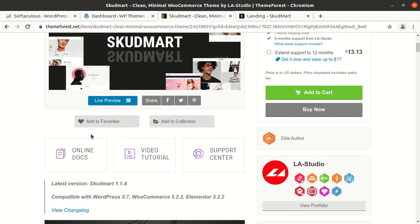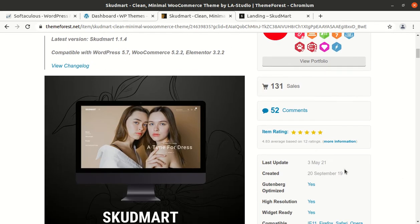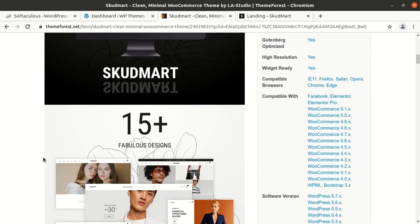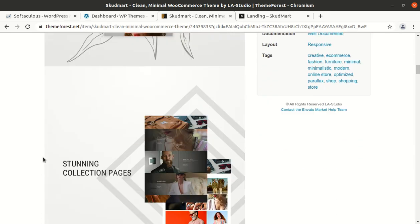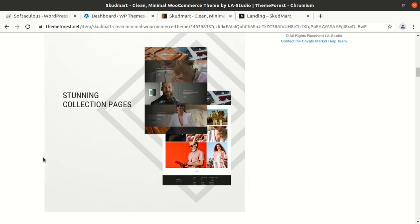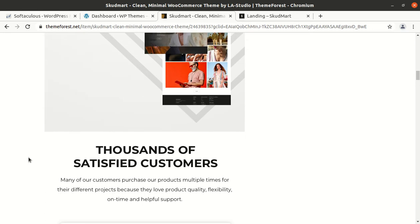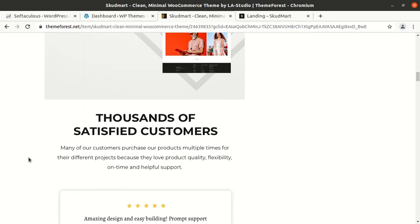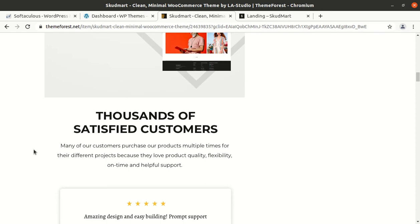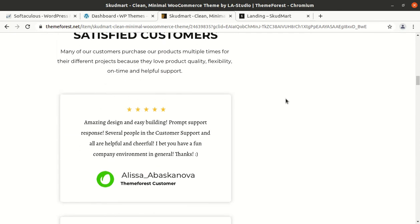The theme has been developed by La Studio, and they are good developers, they are elite authors in fact, and it was developed in 2019, and regular updates for this theme are also being done. The Skudmart WordPress theme comes with 15 plus fabulous designs in fact, and I'm sure one of the designs will definitely meet your requirements, and the stunning collection of pages enables you to use the website in a very professional manner. There are thousands of customers already using this theme, and this is why the theme has been selected to be on this channel.